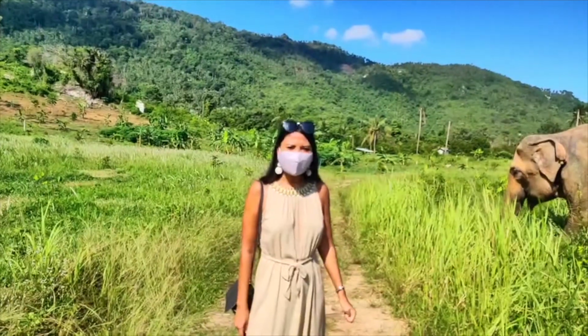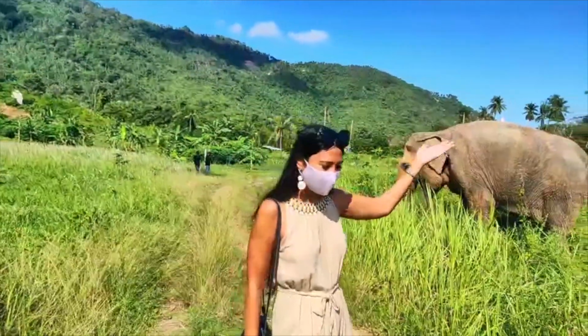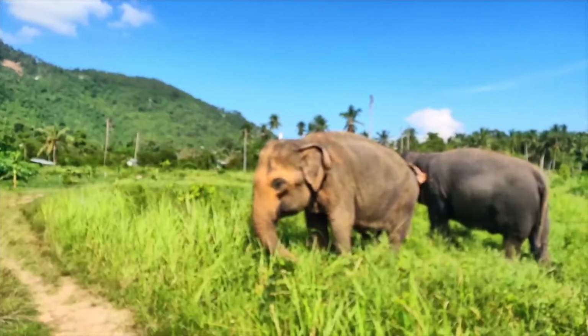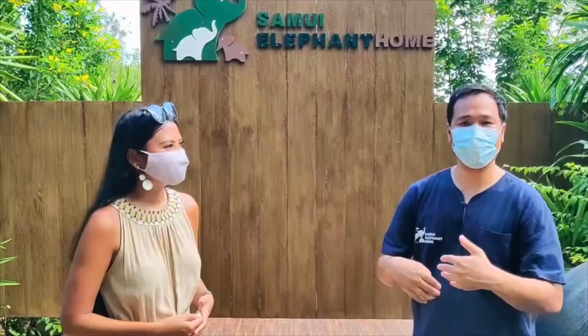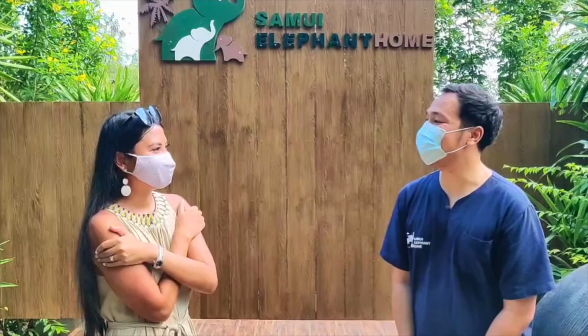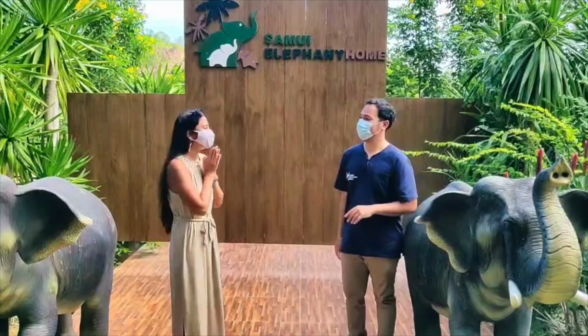It's very, very hot right now, and we're just going to let these elephants have a buffet by themselves. She can eat everything, but not everything she eats. Unfortunately, during COVID-19, we cannot do the whole program. But next time, we will invite you again to come to Samui Elephant Home. Okay, so the trip ends here. Thank you so much. So what do you think about this place?